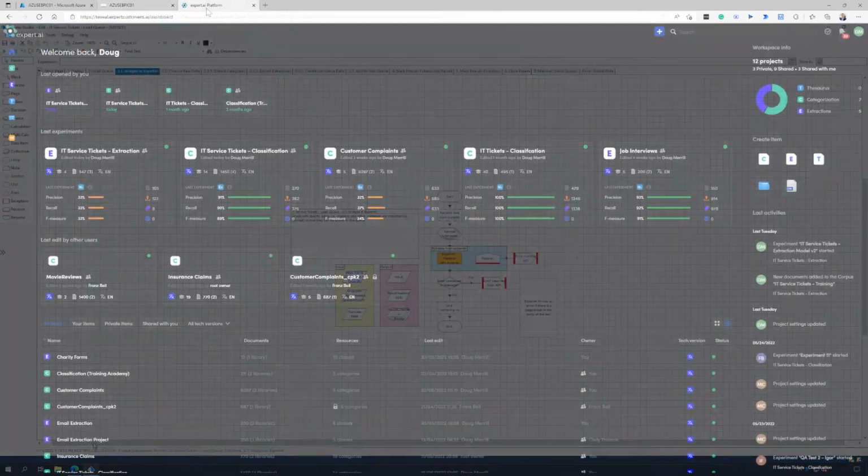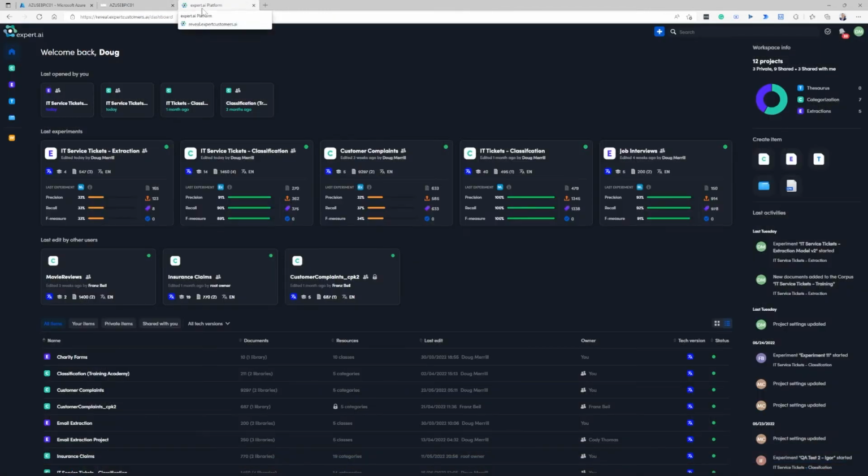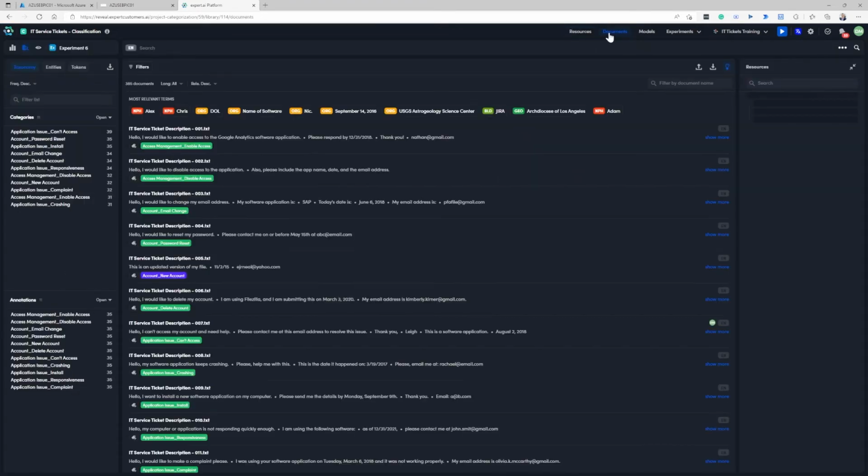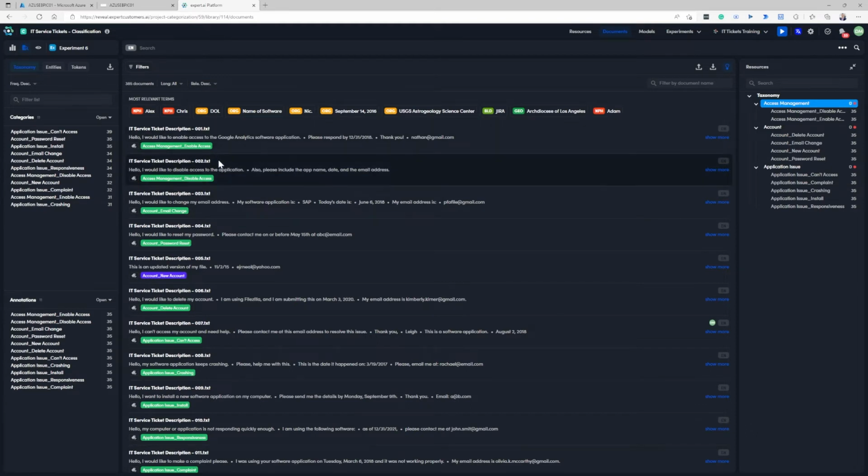As we've mentioned briefly, Expert AI is an NLP tool that can transform text data into knowledge and insight. For example, we built two NLP models. The first model we built was a classification model to determine what the service ticket was about. As you can see to the right, here's a list of the possible labels we could apply to a given service ticket. And you can see to the center how we labeled our training set.